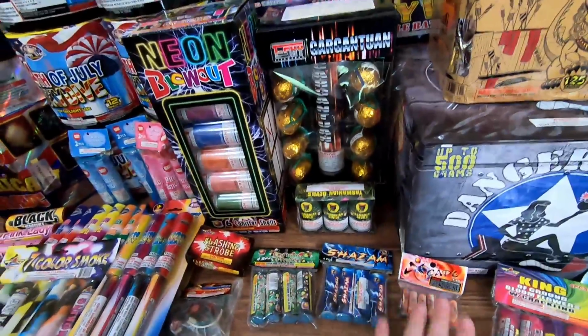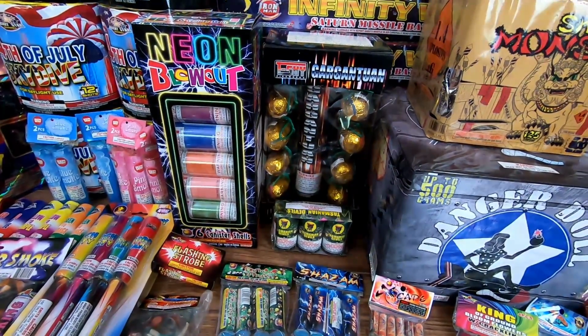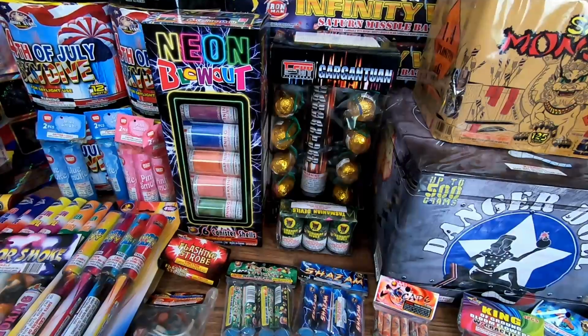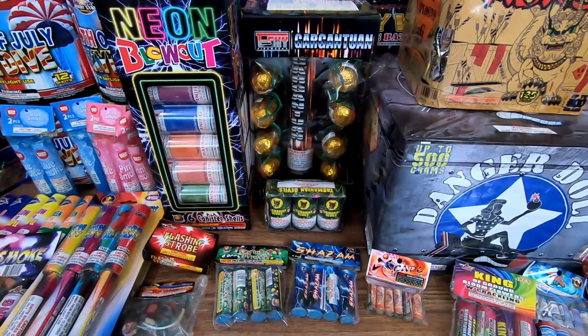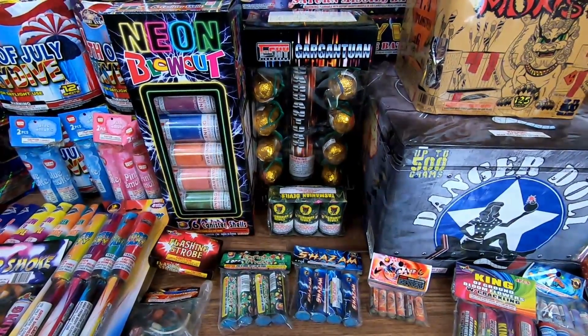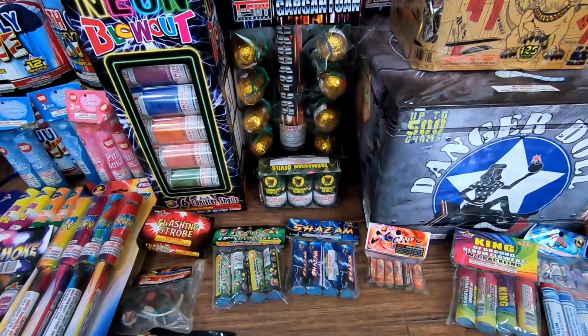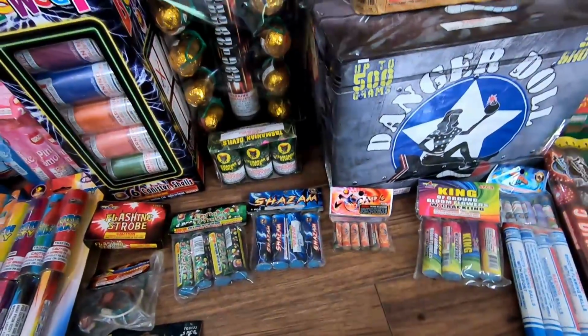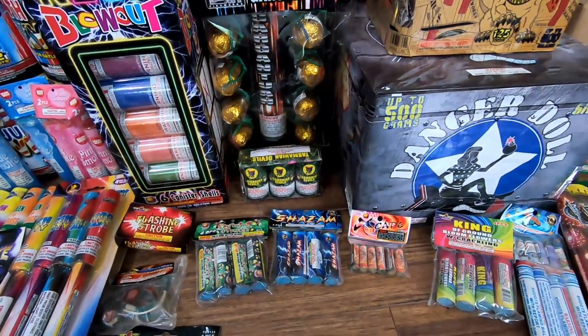Some of you pyros know that I like crackle and whistles, but one of my other favorite effects is that zinging sound or the humming sound that you'd get from the ground spinners. Usually, I don't show you guys videos of those because I didn't know if you would enjoy it as much as I do. But I think as we get closer to the 4th, we might do a video of all these spinners, because for me, I still enjoy fireworks, big or small, does not matter.